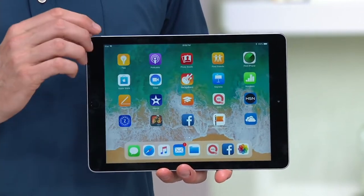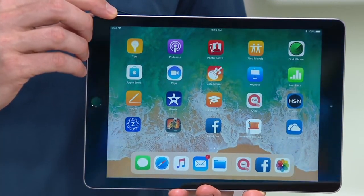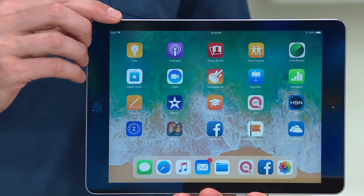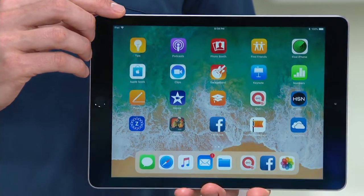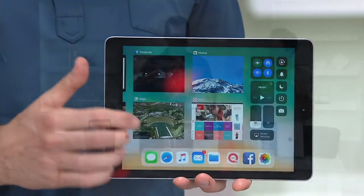So no matter what you're doing, whether it's games, productivity, social media, or shopping, everything is going to look spectacular on this iPad right here. Can you explain to us what Retina display means? Sure. I know there's a lot of, wow, it's Retina display, but what does that mean?